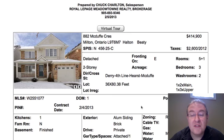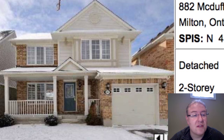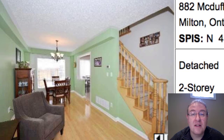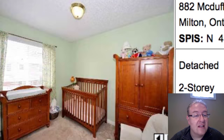So McDuff is at 414.9. I believe it's a Baker model, like 1,300 square feet, plus a finished basement. It's on a nice street. There's a park right down at the end of the street. This is pretty much your combined living dining room, and it is a bit wider in person. I find this shot makes it look pretty narrow. And then you've got your kitchen there, and then three bedrooms.